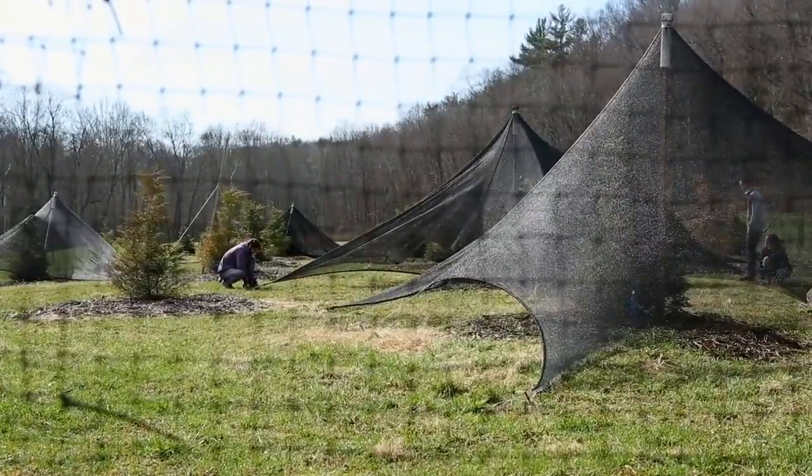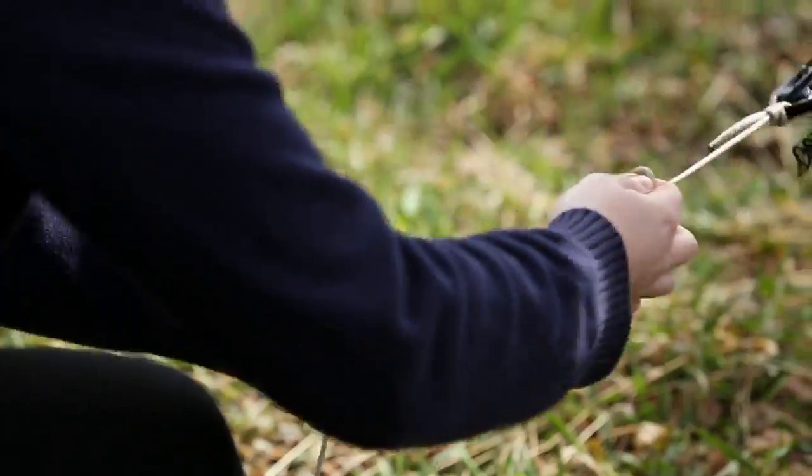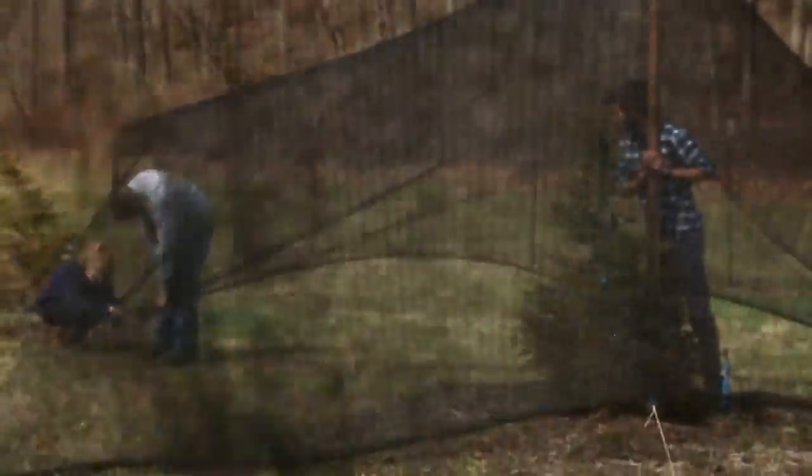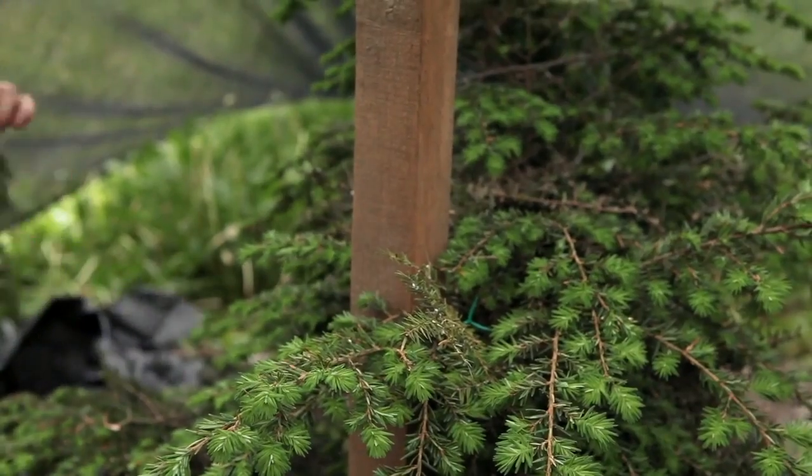Hemlock saplings grown without shade run the risk of being burned out by the sun. Becky and her team hope to shade the trees and keep them healthy, even though they only intend to infest them. Our next step for out here is to take some little branches from already infested trees and bring them out and put them onto the little trees that we have here.